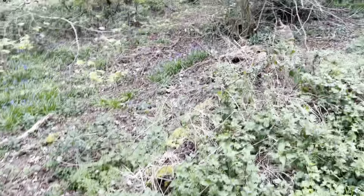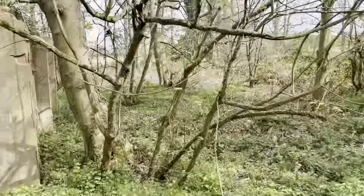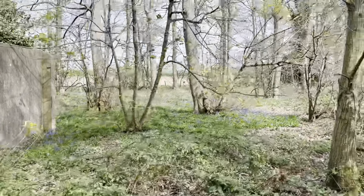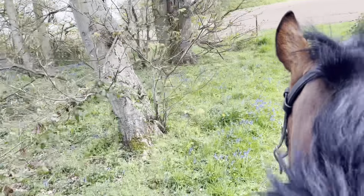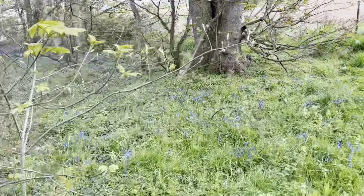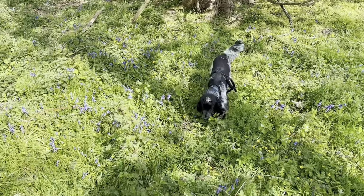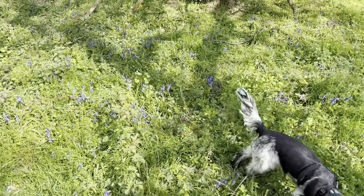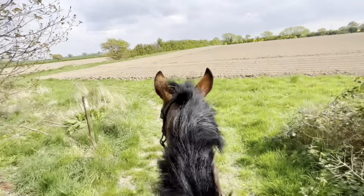Pretty bluebells are out. Oops, and he ran over the dog. Good girl. Oh, Seren. And more pretty bluebells. How gorgeous is that? Look at the pretty. Woo! Seren says pretty bluebells. Django! Yeah. Good boy. Excuse me, young lady. She's like, I want to go home now.